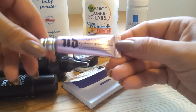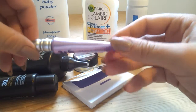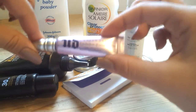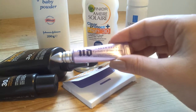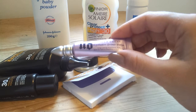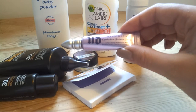This is actually the mini size, not the full size, so it's only £8. And you get a lot in here. I've had this since about Christmas, so more than 6 months now. I don't use it every day, but I would say the little mini one would probably last you a good year. So it's much more reasonable than you would think, and it just makes your eye makeup look completely different. Everything sticks really well, the colours are brighter, and it just lasts and lasts and lasts.